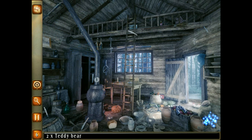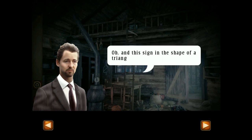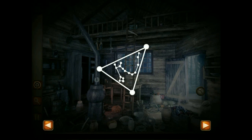So, when I completed this last time, it crashed. So let's try this again. Teddy bear. Teddy bear? Ugh. Cryptozoology. A really good question. Poor man's Ed Norton. What does that have to do with Bigfoot? Is it aliens? It's always aliens.